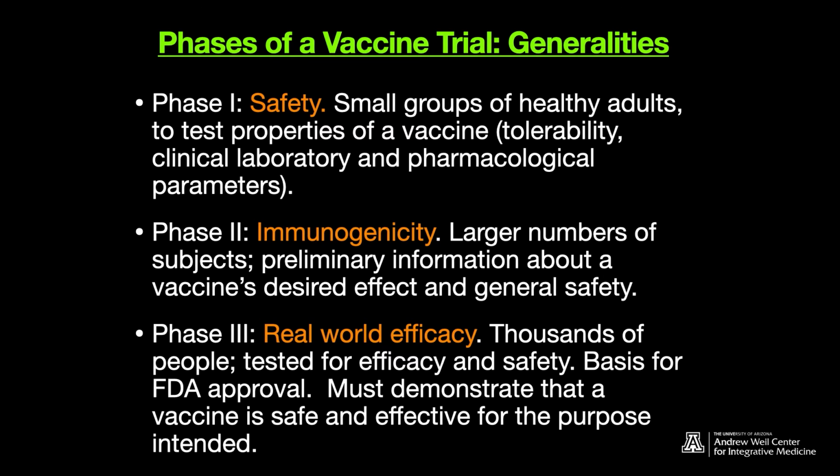Finally, phase 3 is the pivotal study. This is real-world efficacy. So now we're talking about thousands, tens of thousands of people. We're testing for efficacy and for safety, and the phase 3 trials are generally the basis for an FDA approval. They have to demonstrate, the manufacturers, that a vaccine is safe and effective for the purpose intended.